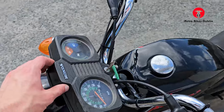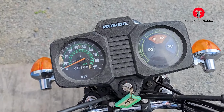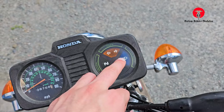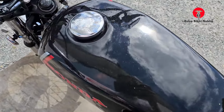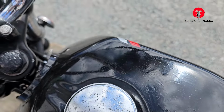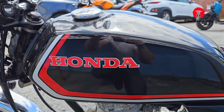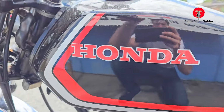Up over the top, original clocks, which are actually in very nice condition as well, as you can see, 8,768 miles on it. All the indicator, headlamp or high beam, all that kind of stuff. Tank is showing little signs of coming through in the paint there, again with the top cap. Again, I think what it would really do well with was a cut and polish. But over on this side, you can see that's kind of what you would get out of it.